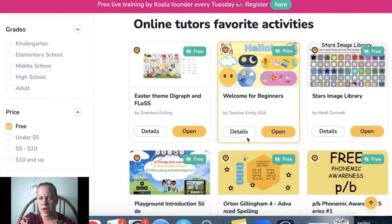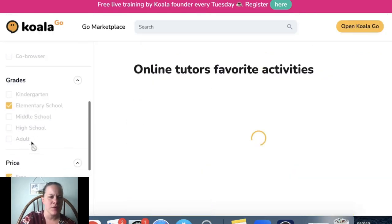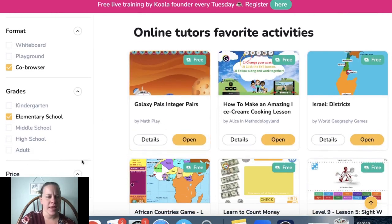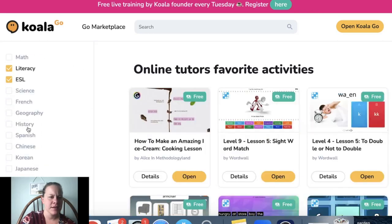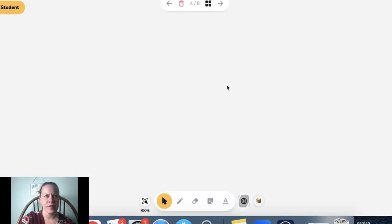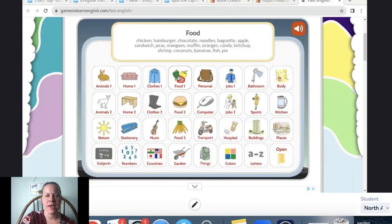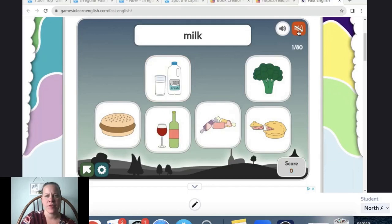So say I want to do star images. I want to do elementary school free, co-browser. Okay. And I want to do ESL literacy. So there's different things you can do here. So maybe I'm going to have them do, here is an English game. So now the students will be able to do all of this, right? So here we go, milk. So you have to find the milk, right?